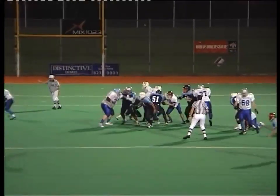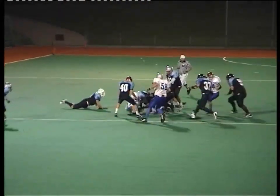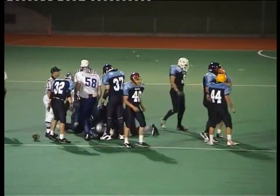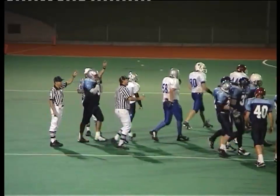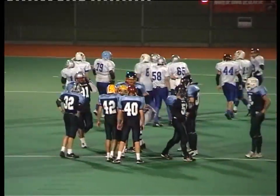So we get the play underway. It's a very quick option out to number 16, Churchill. He gets to the outside and then, for some reason, cuts right back in again. Nice yardage on the play, though. About 7 there. It'll bring up 3rd and 3, just short of the 50.